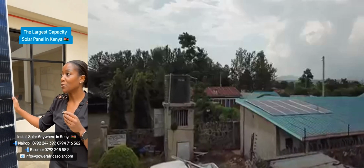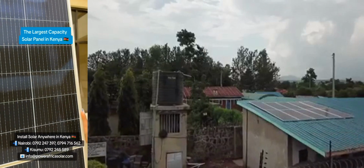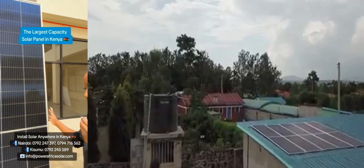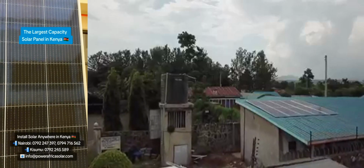Today we are reviewing a 665 watt monocrystalline panels. These panels are amazing if you have very limited roof space and you want to at least have enough power for most of your appliances in the house. For a very good price, just contact us.